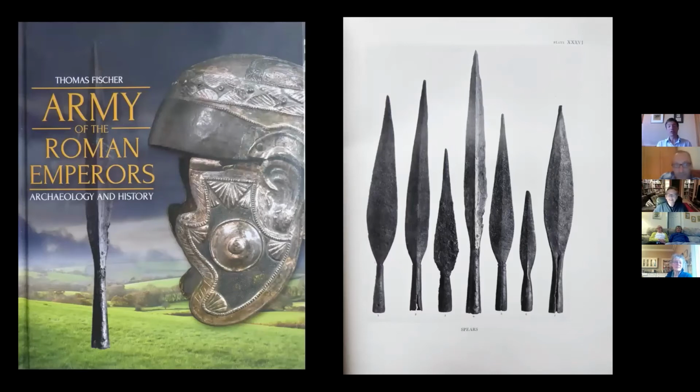So which part of Trimontium's story does this skull fit? We know that it's a male, a mature adult in his 40s, but we're able to do so much more with this material now. So samples have also gone away, which will help to tell us about his diet, which will help to tell us, was he born and bred in Trimontium, or did he come from elsewhere? And which will also tell us about his hair colour and his eyes.